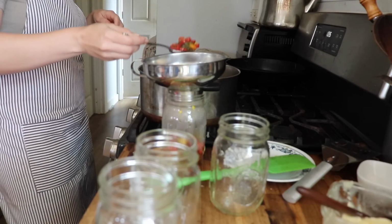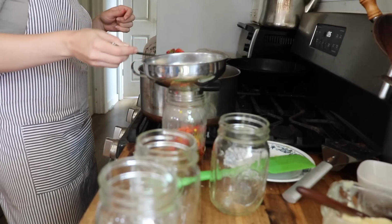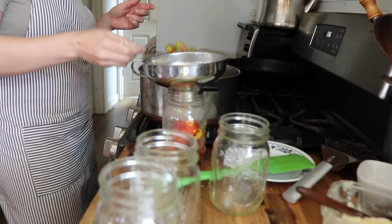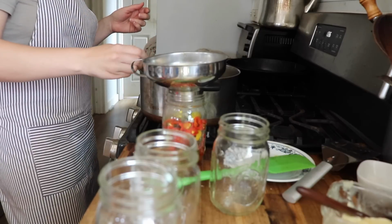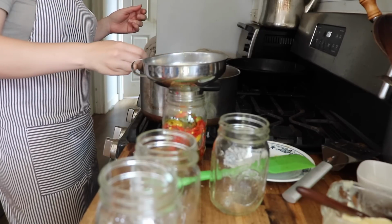And peppers, both. Alright, I'm using a slotted spoon to get just the peppers right now, so I can pack the jars with peppers. I mean, not tight, but pack them with peppers. And then I will cover it with the juice.